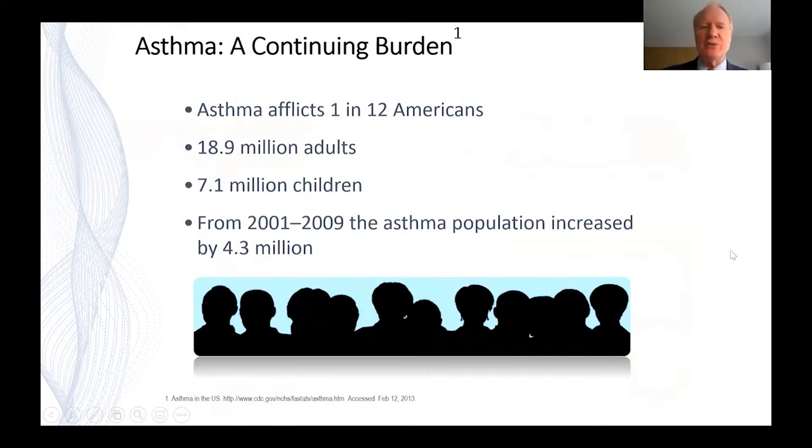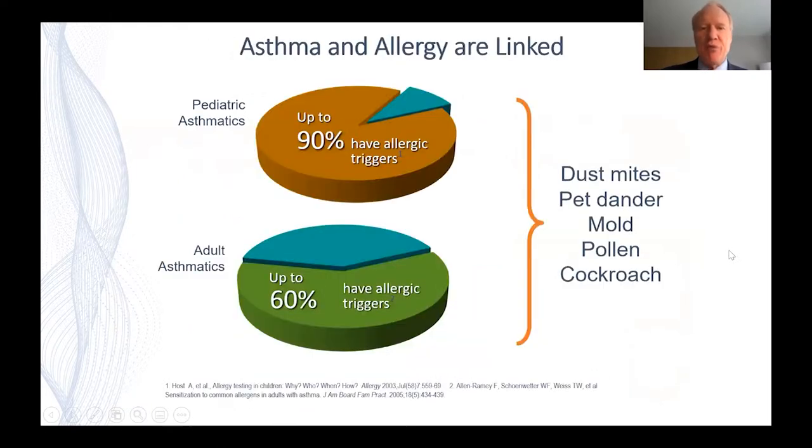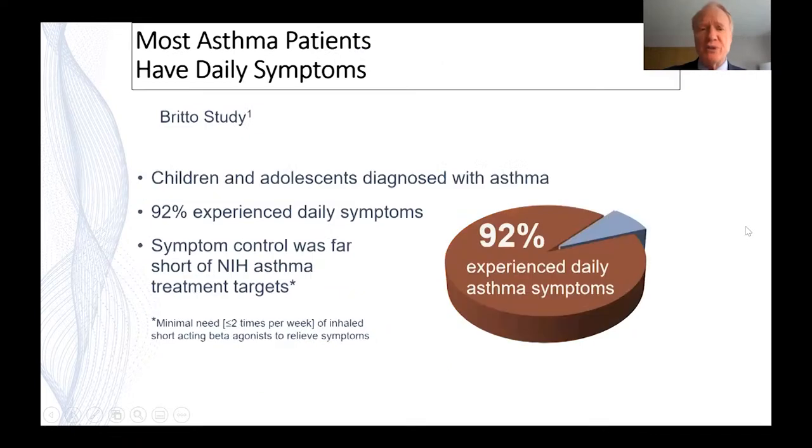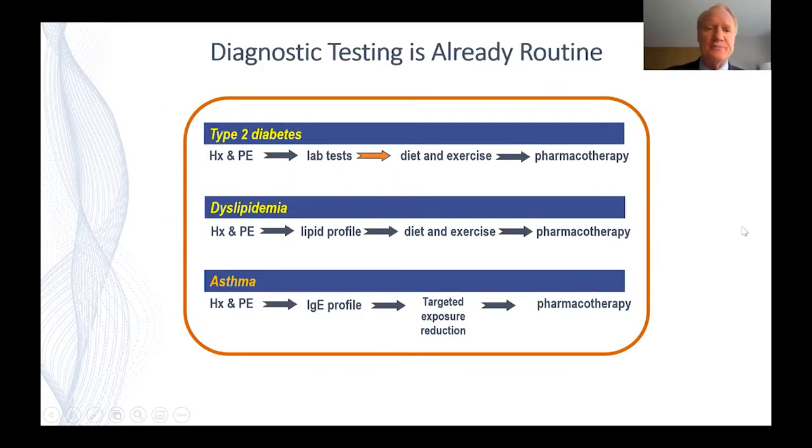Asthma is particularly interesting. It affects a number of Americans. It's growing in prevalence. We know that most people who have allergies have allergic triggers. Pediatric asthmatics, 90% have allergic triggers, and 60% of adult asthmatics. We also know that most of these patients are uncontrolled most of the time, and that with children, they have daily symptoms about 92% of the time.